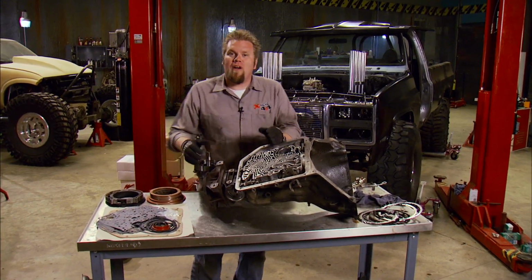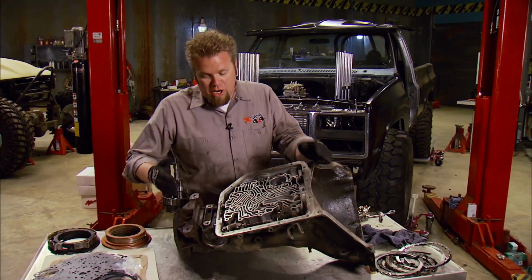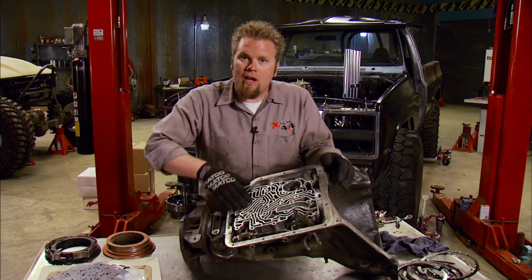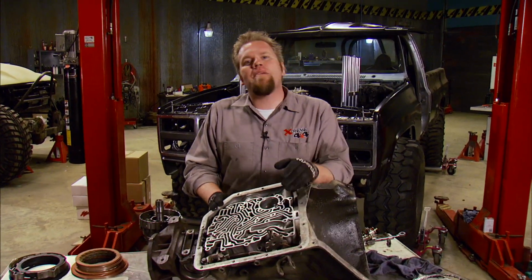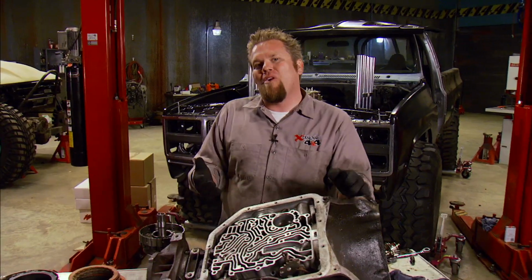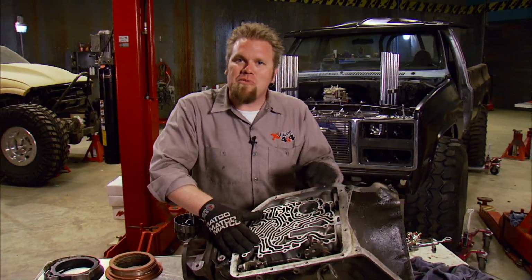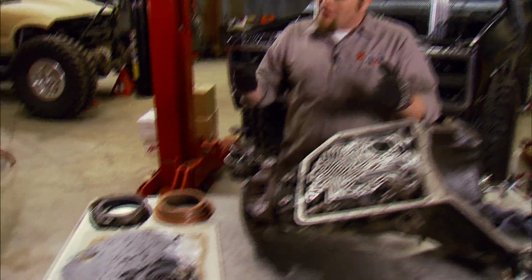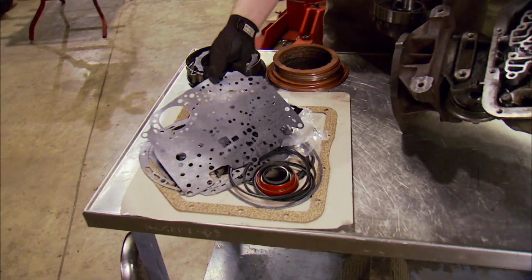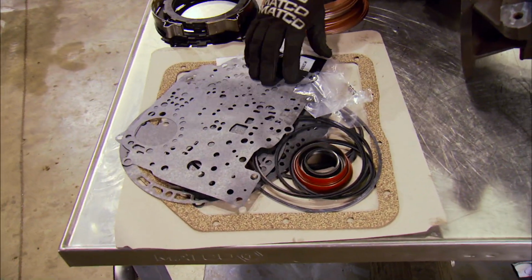Today on Xtreme 4x4, we've been working on our Mud Bog race truck. And right now we're converting this two-wheel drive automatic over to four-wheel drive, and at the same time we're answering a lot of questions we get asked about rebuilding automatics in general. Things like, what should I expect to replace inside my transmission once I have it torn down? If the transmission was working fine in the truck and you're just in there to freshen it up, you can probably get away with a gasket and seal kit from your local parts store.